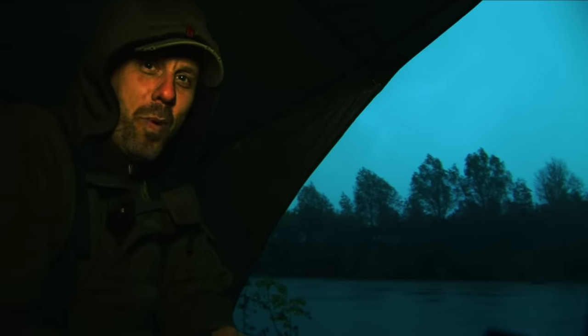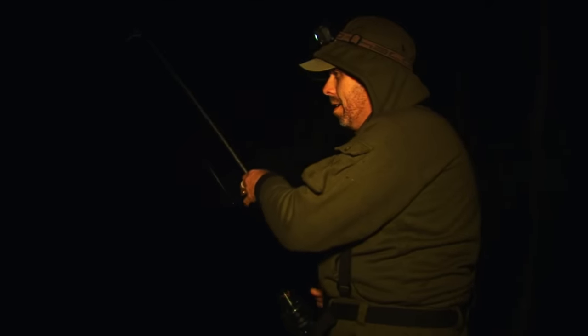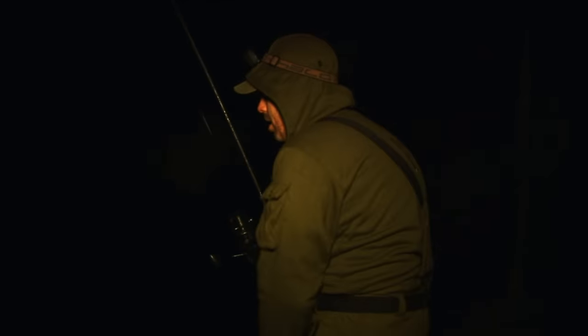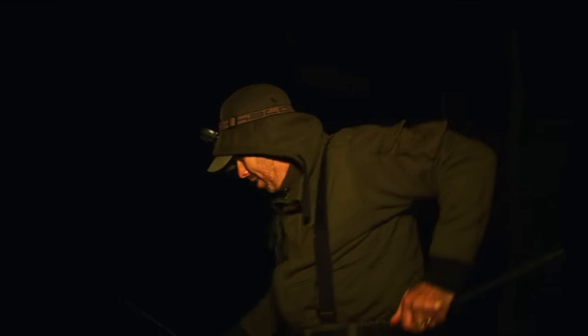Well, this is horrible. I'm glad I stayed on. Well, it looks like holding on has paid off. I don't think I've got the biggest carp in the world yet, but nevertheless, it's another fish. So let's try and get him into the net. There we go. Certainly paid to hold on a little bit longer.